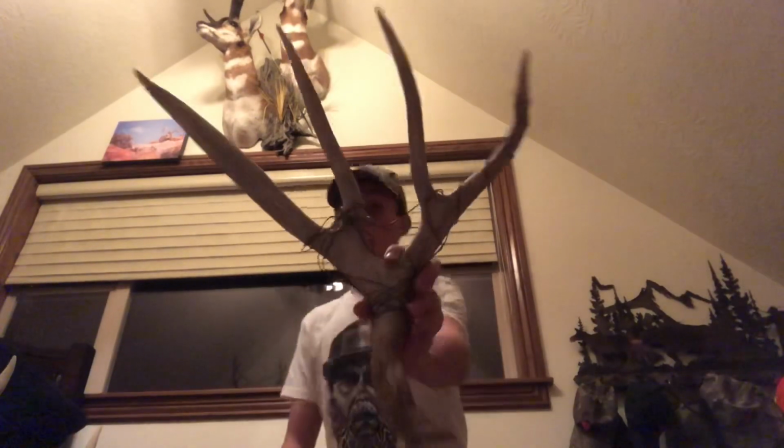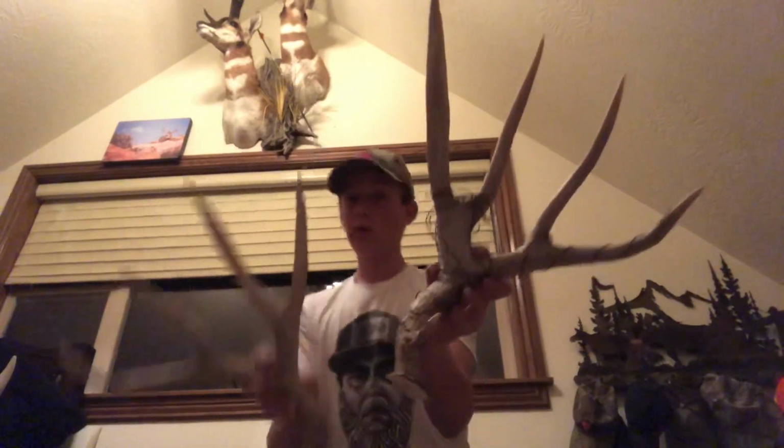This ended up being the bigger side, just a sweet, typical 4-point set. We call him the wire buck. I'm sure you could guess. I've got pictures of him in velvet with wire. He shed this side on a picnic table. Just crazy. He's a city buck, but just a crazy story behind it. If you want that, I will DM it to you on Instagram.